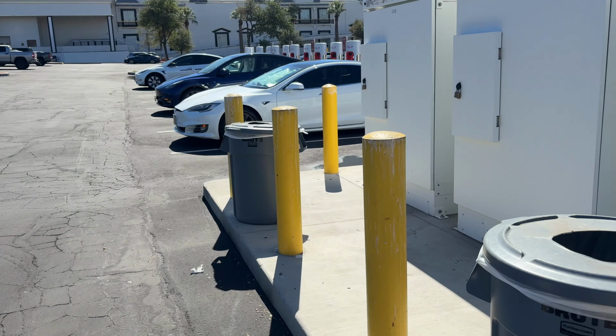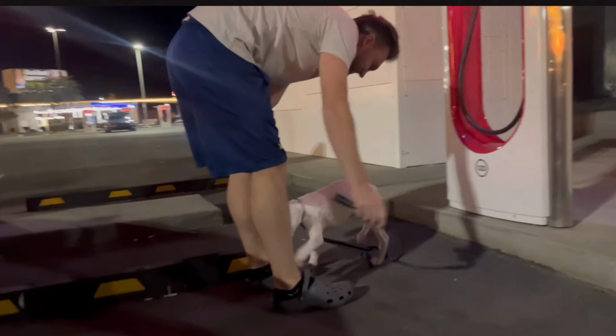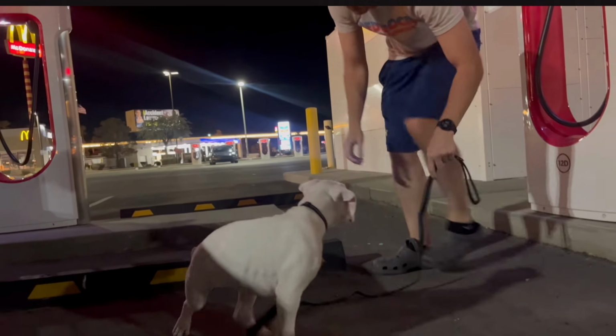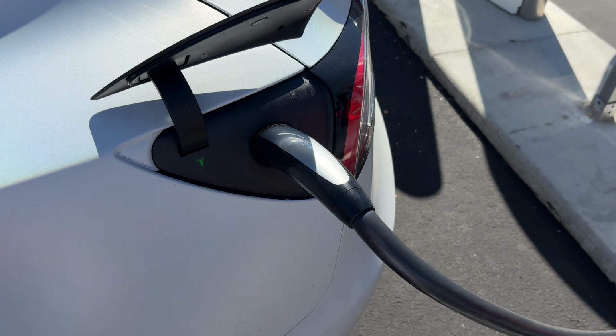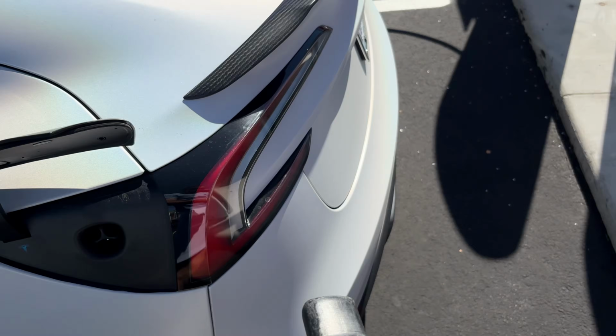This spot here in Primm was actually Raider's first supercharger spot. When we picked him up, we stopped here to charge on our way home and had him walk around and eat for a little bit when he was a little boy. Let's unplug and see what we got, maybe.